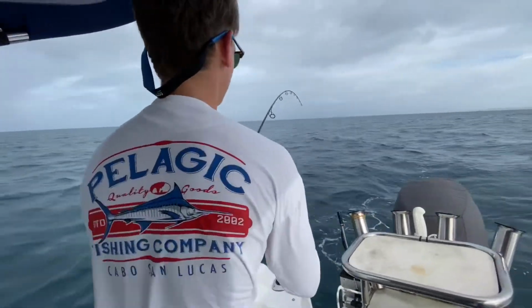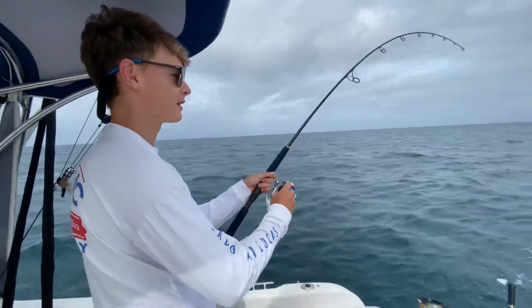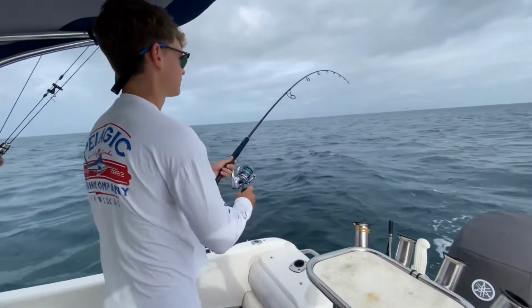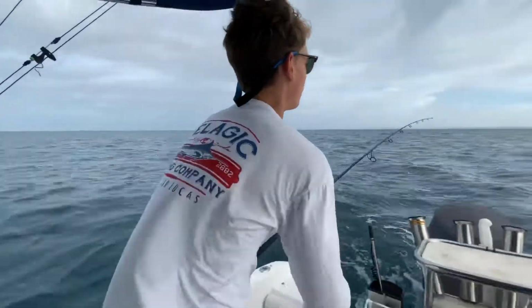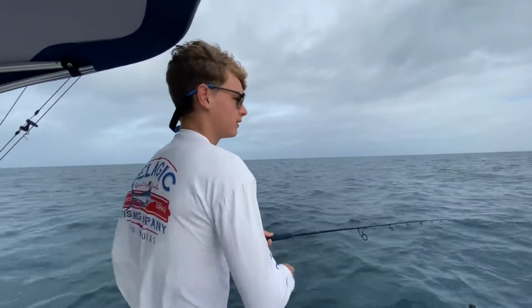Hook up! On the pink plastic. First cast. So when the slugs don't work, you try a plastic. I reckon we need more weight. Oh, I just dropped. Dropped him? Yeah. Alright, we'll have another go.